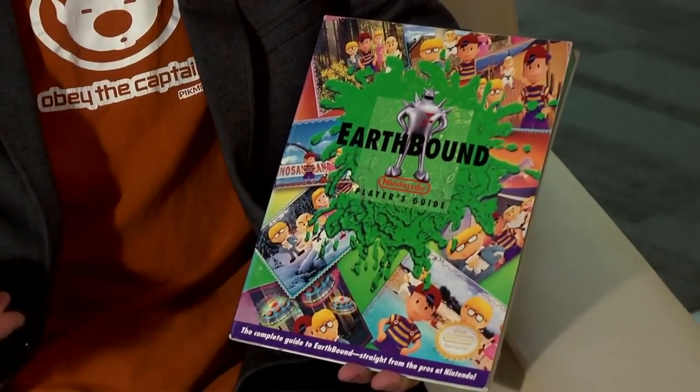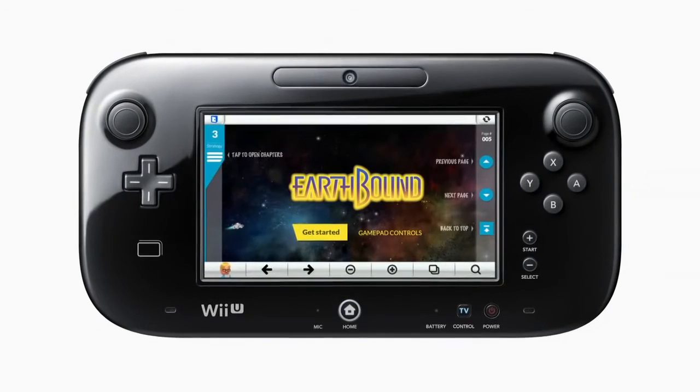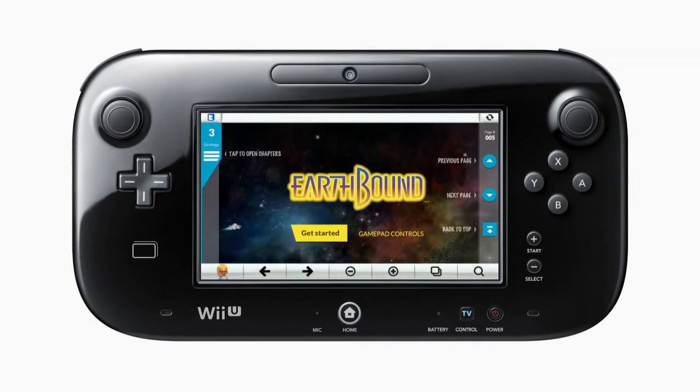Of course, longtime Earthbound fans will remember that when the game originally released on the Super NES, it came with this very extensive player's guide that was full of detail and strategy information to help you through the game. We're making this manual available for everyone to view online on the Earthbound website, and have even optimized it for viewing on the Wii U gamepad to make it a handy reference material should you need help while playing the game. Unfortunately, we haven't figured out how to make scratch and sniff technology work on the internet just yet, though.